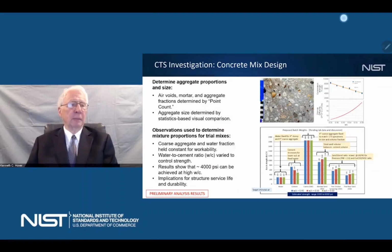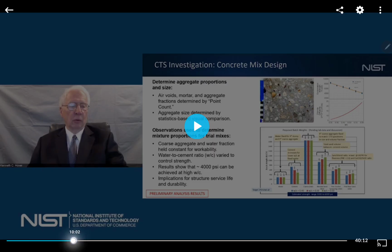I think you should hear this. This is about the aggregate and how they had to source it to be able to try to make a duplicate of this material. Now, what's the point of making a duplicate when they can do rebar pull-out tests with the material that's there? It would also verify their sonar tests and things like that. The sonar test says, hey, you know what?